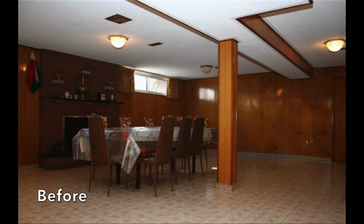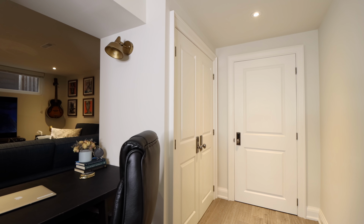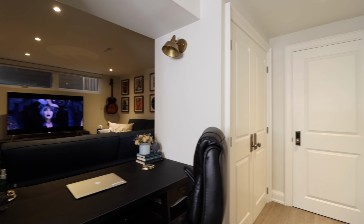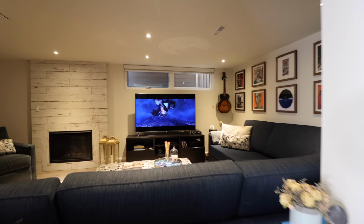The lower level is what we wanted to do for the future as a teen retreat. We gave some closet area for overflow from the main floor. We gave a little desk area, and this was done actually pre-COVID and wound up coming in handy during the last couple of lockdowns that we've had here in Ontario.